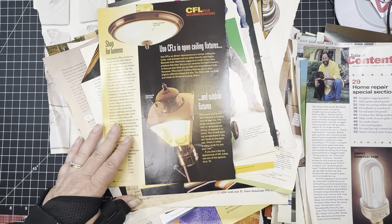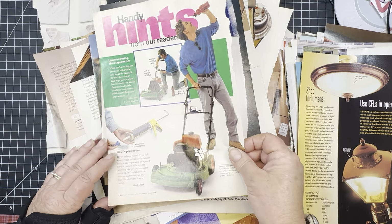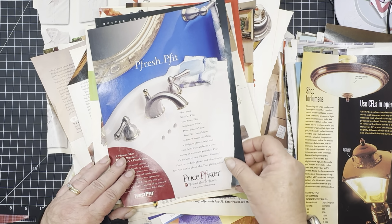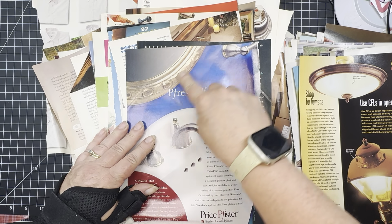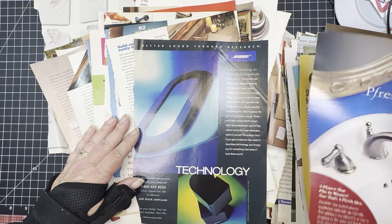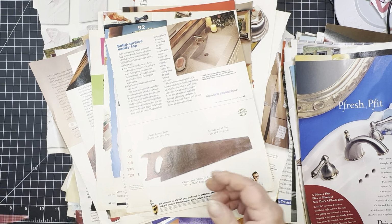Here's another chicken. Here's another light for the fussy cuts. Here's the lawnmower dude. Journal. I took this because of this little corner. It's a mirror. I like that. So that would make a great corner piece. This I took for background color.